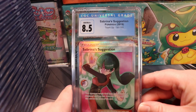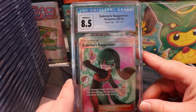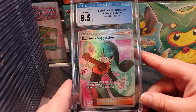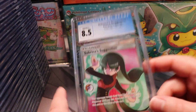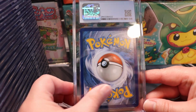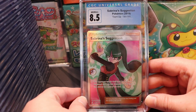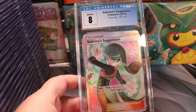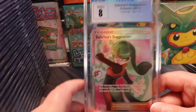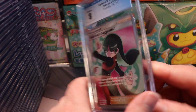And we have Sabrina's Suggestion from 2019 Tag Team. She's an 8.5 and she is beautiful. I remember buying this particular card way back when. And I remember that from one of the buyers, you could smell the smoke on it, like cigarette smoke. And I was wondering, what in the world? Because I had never experienced that in all the time I've been collecting Pokemon cards.